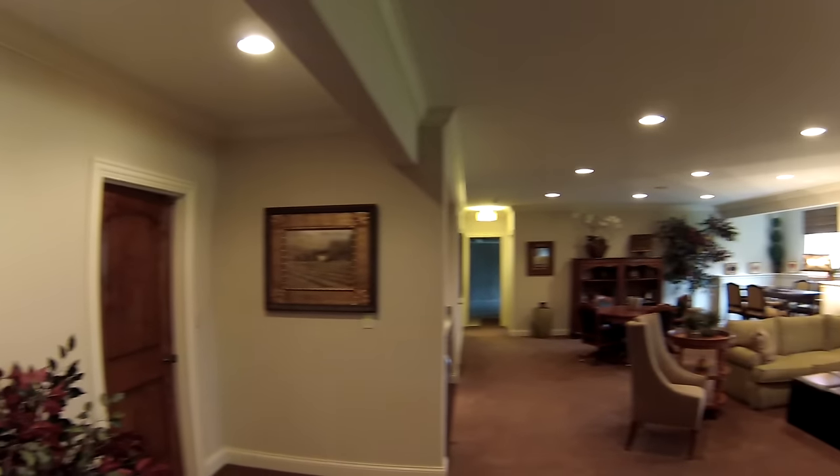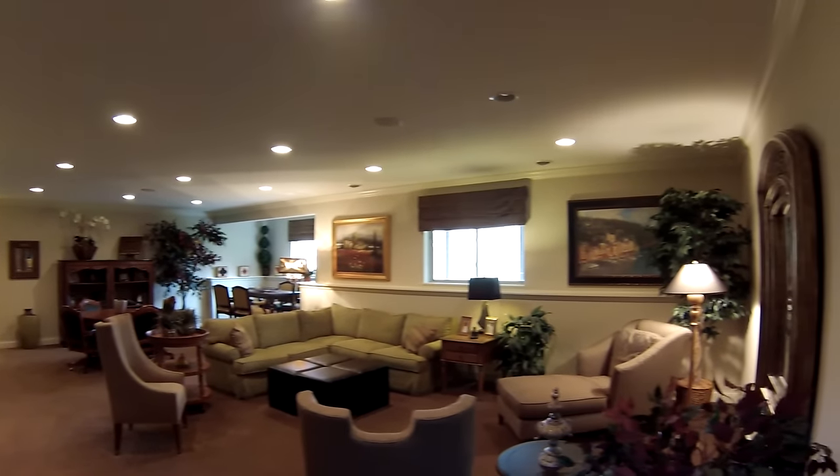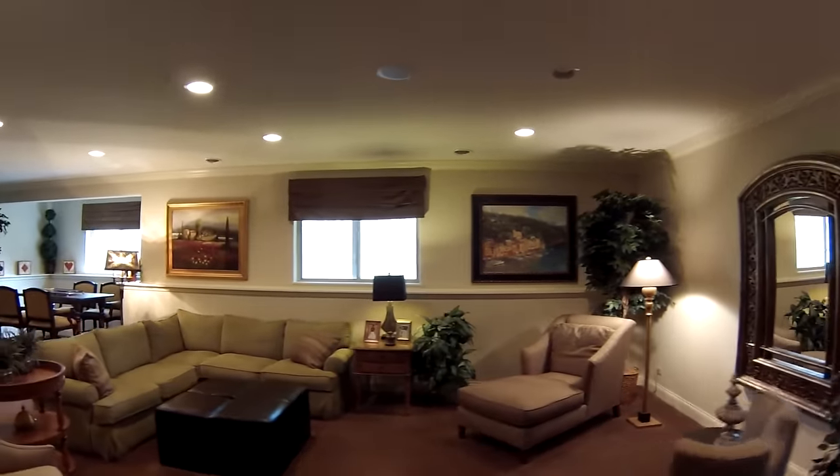There's a full finished basement, huge rec area, you have a wet bar, you got a guest bedroom down here with a full bath, and plenty of storage.